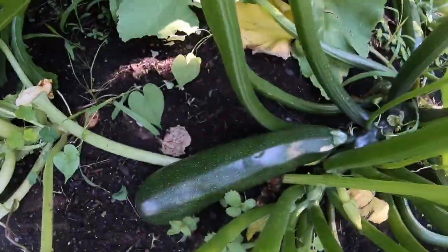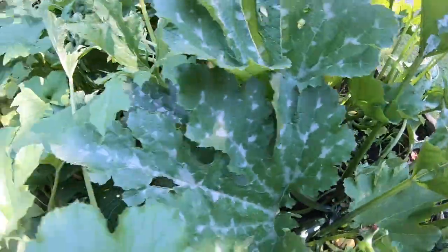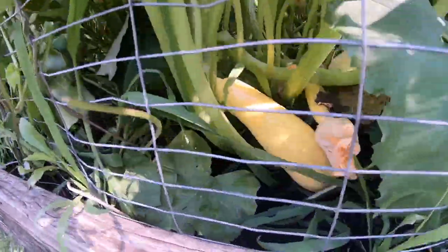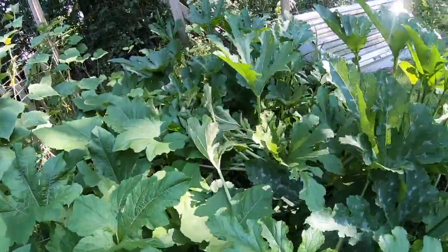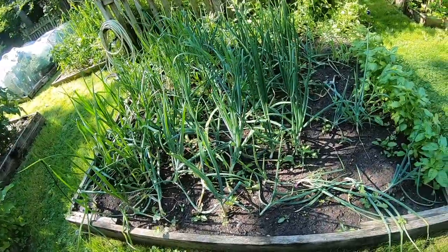Dear God in heaven, that needs to come up. Oh my gosh, this is like overnight. Good gravy. Oh, here's another one. This is some of the yellow squash. Oh, fabulous. I'm going to do some cooking, some grilling. That would be lovely. Onions are looking really good.